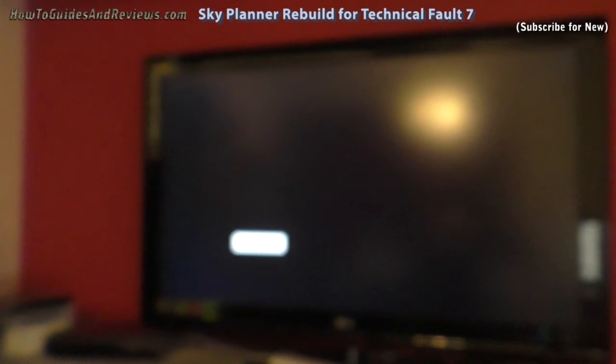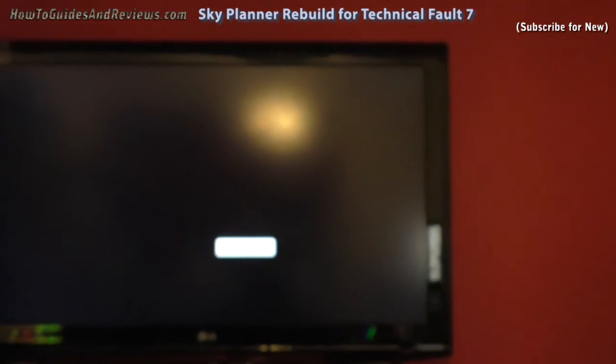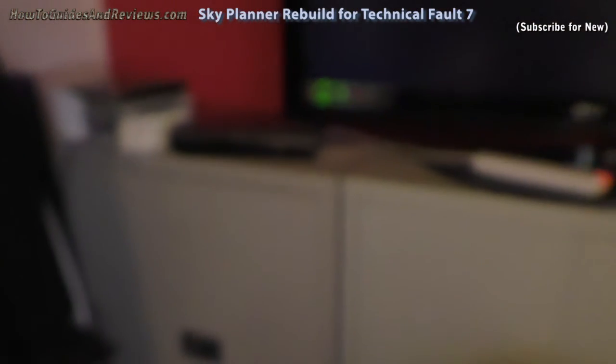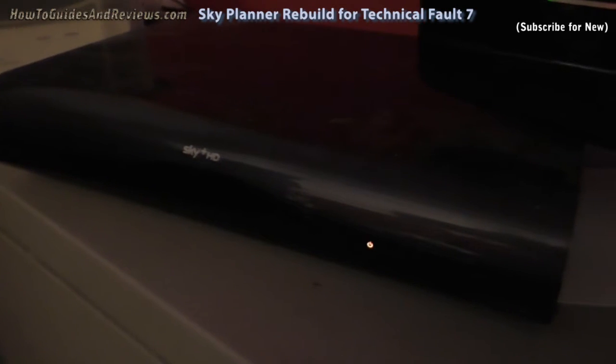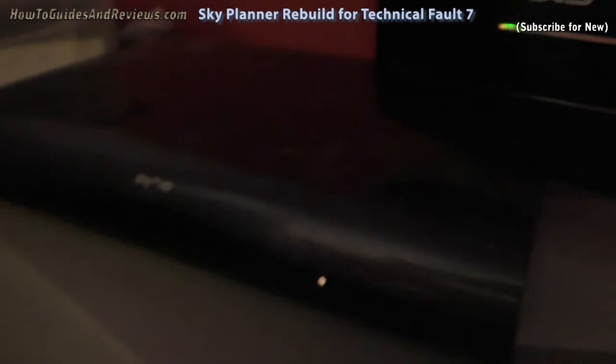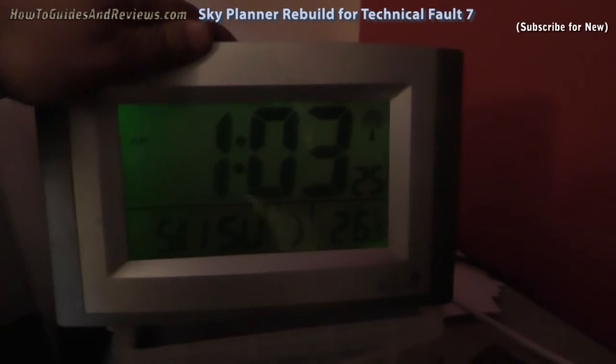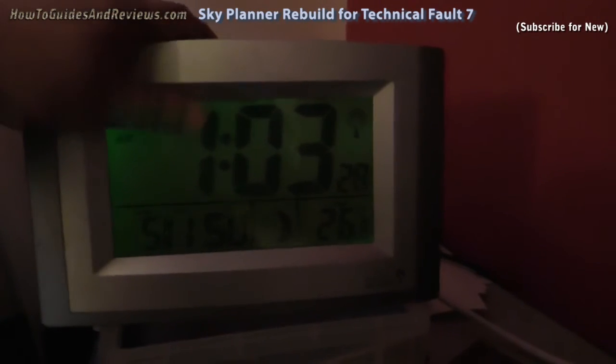And then you do the sequence of pressing services 001, select, then in the installer menu, go to rebuild planner, and then rebuild the planner. Once it's rebooted, leave it in this state for at least 10 minutes. I only left it for 3 minutes, so I'm going to leave it for another 7 or 8 minutes, and then we'll restart the Skybox.